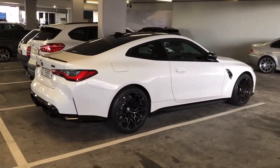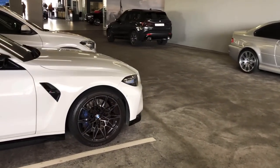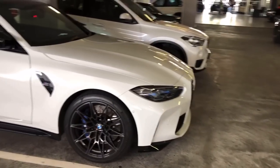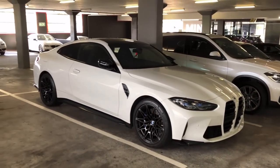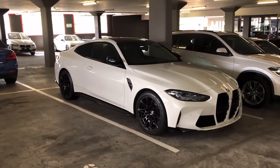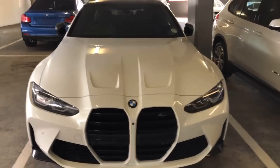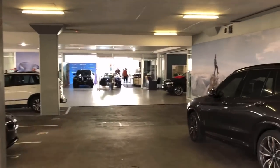I am here today at BMW Claremont because this year marks 50 years of the BMW M division. So the BMW Claremont dealership and the town dealership, which I'll go to a bit later, are celebrating with a couple of M cars. Let's head into the showroom and see what they've got.